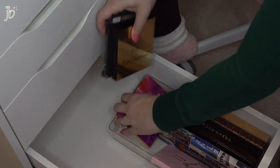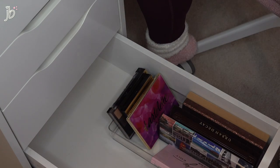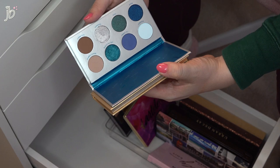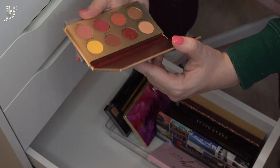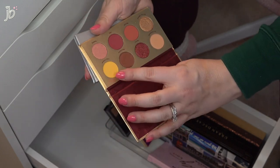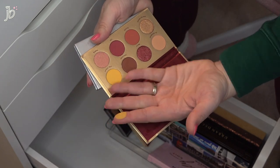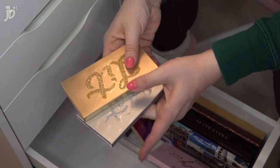these are my Milani palettes. Those can go there. I really liked these palettes, but I don't ever reach for them. The blue one is gorgeous, but I know myself, I'm not big on those kinds of shades, and I have plenty of warm tone palettes. I might think about keeping it if this was a little bit more mustardy, this yellow shade, but it's a true yellow. So these are really, really good quality. I just don't need them in my collection anymore.